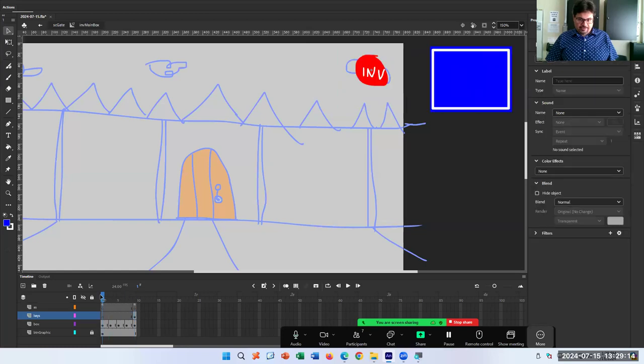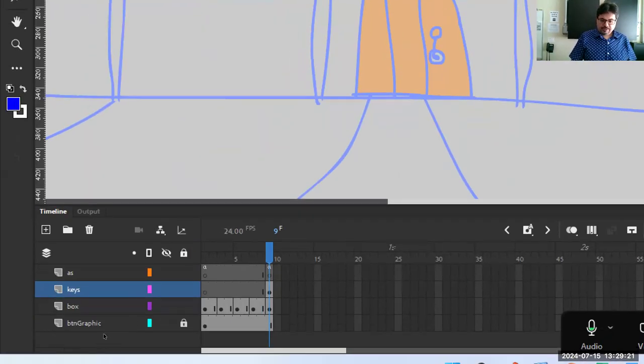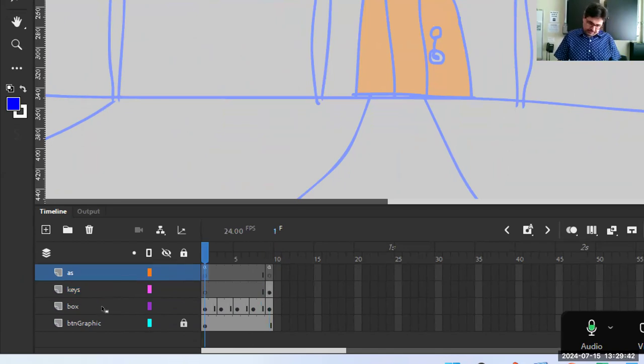So after the animation of my box appearing, check out my timeline here as well. I've got the button of the clickability visible throughout the whole time. I've got the box animating little by little by little by little. And then I've got a layer of the keys, but the keys are only visible at the very end when the box animates into view. I've got a layer where I stop at the beginning, no animation. I've got a layer where I stop the animation after it happens.